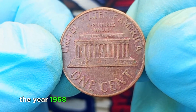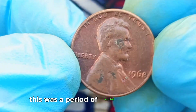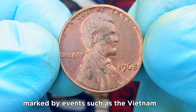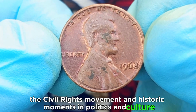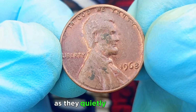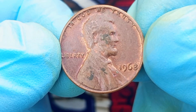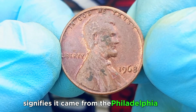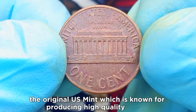The year 1968 was particularly interesting for U.S. coinage. This was a period of social and political upheaval in America, marked by events such as the Vietnam War, the Civil Rights Movement, and historic moments in politics and culture. Coins minted during this time carry a sense of history, as they quietly circulated during one of the most transformative periods in American society. A 1968 cent without a mint mark signifies it came from the Philadelphia Mint, the original U.S. mint, which is known for producing high-quality strikes.